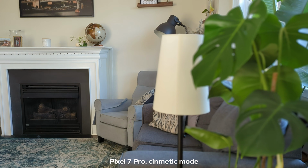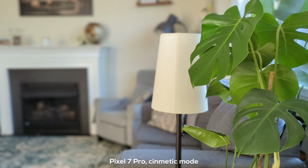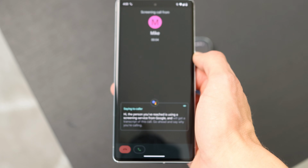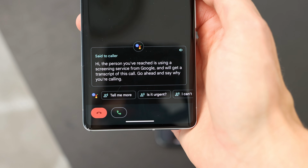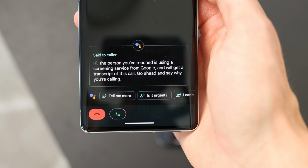Now, you're also getting some new camera modes here on the 7 and the 7 Pro. For example, cinematic mode. It's limited to 1080p, unfortunately, but you are able to do that thing that Apple did last year. You can focus on different things and have basically a portrait mode, but in a video format. Now, of course, all three of these phones have Google's classic suite of features, like Hold For Me and the Now Playing feature that shows you what song you're listening to and things like that.